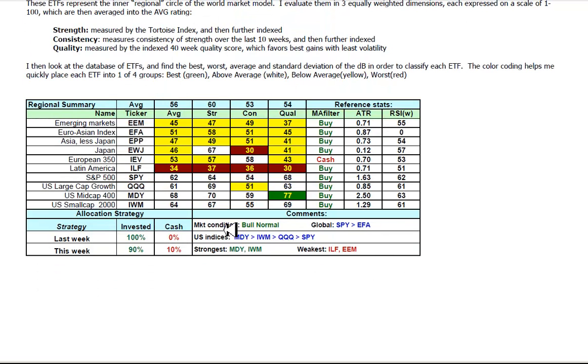Taking a look at the top 10 regions of the world market model for ETF2, all of them except Europe 350 are positive for the moving average filter. That puts us at 90% invested, 10% cash. SPY is better than EFA 62 to 51. Inside the U.S., it goes mid caps, small caps, large caps, tech. Strongest sector is mid caps, and then the small caps for the U.S. And then the two weakest are ILF and EEM.